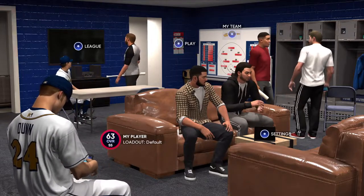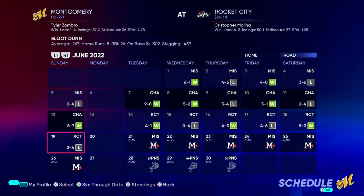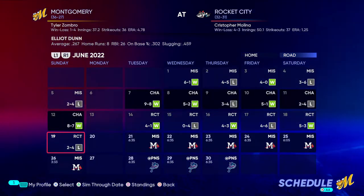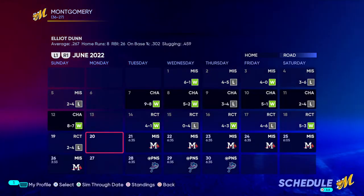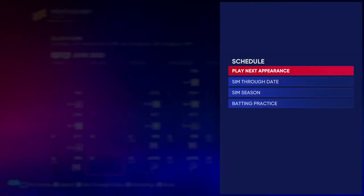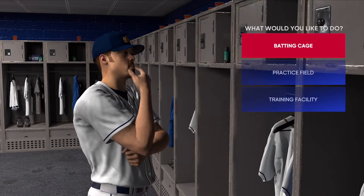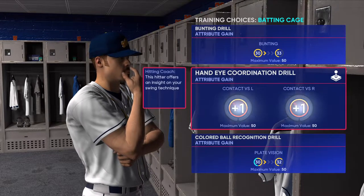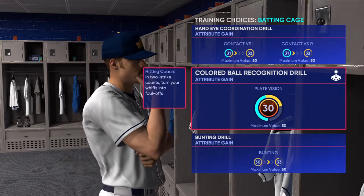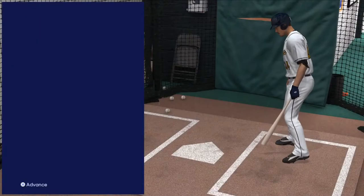Right, what I'm thinking of doing is, play, view calendar. So how many months of competition have I got left? I've got till September, currently in June. Got the Mississippi Braves. Who's this, Pensacola? Right, let's just sim through to that date. So that's going to knock us up by, did you see that? That's up by one, that's up by two, that's up by three. I think a bunt drill, I reckon.